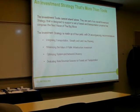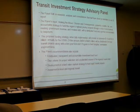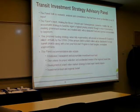The province immediately put together a transit investment strategy advisory panel. That panel was led by Ann Golden, who used to be the United Way president in the Toronto area. Also Ryerson University. That panel put together their recommendations, builds on a lot of the things that Metrolinx had in its investment strategy, but it had a little bit different take in terms of wanting to move a little bit quicker on the investment tools.